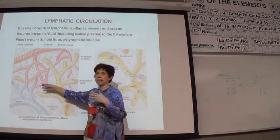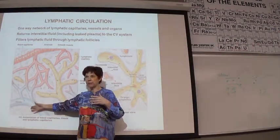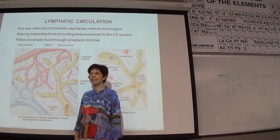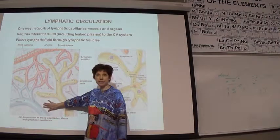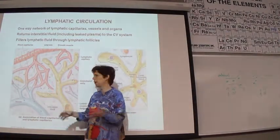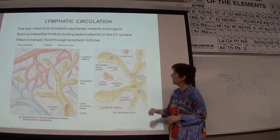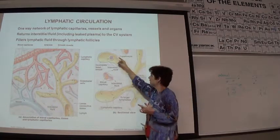In fact, our white blood cells don't leave the capillaries. Remember, they leave via the post-capillary venules. And so red blood cells are not going to be found in the interstitial fluid unless their blood vessel's been cut. But we can find white blood cells because of the post-capillary venules and the diapedesis that can occur, and that's how white blood cells get out here to function.